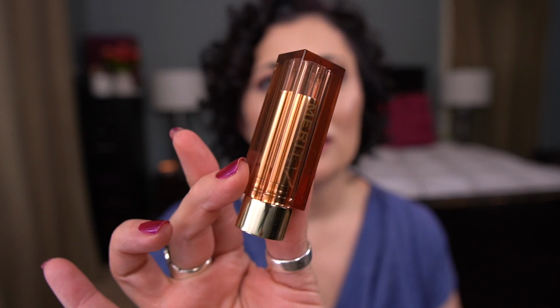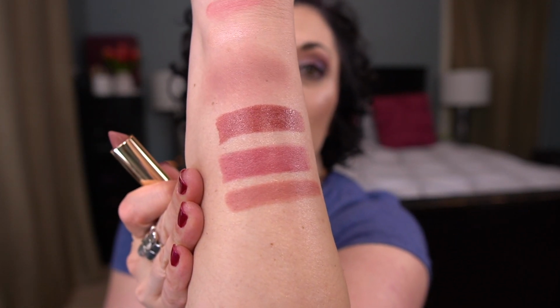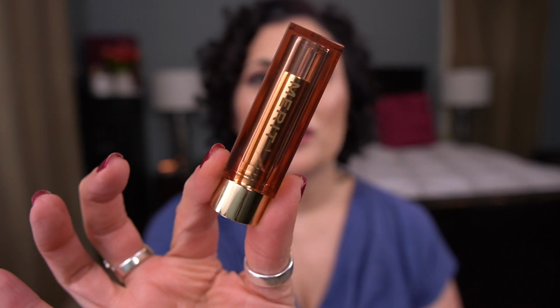So here is the packaging that it shipped in. I really do love this packaging, like the component. This is really pretty. I mean, beautiful. And here's the shade. Really pretty. Yeah, this is gorgeous. I mean, two thumbs up on the packaging. Okay, that was order number one.